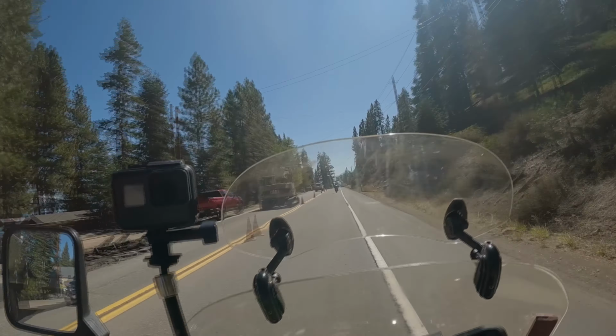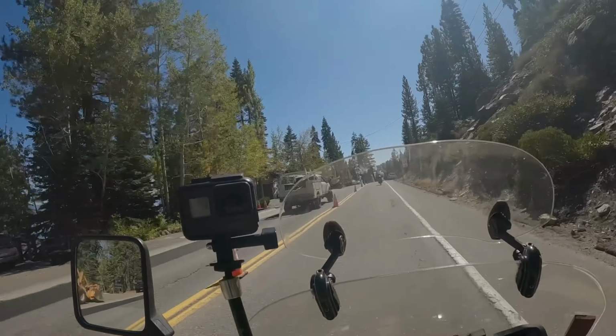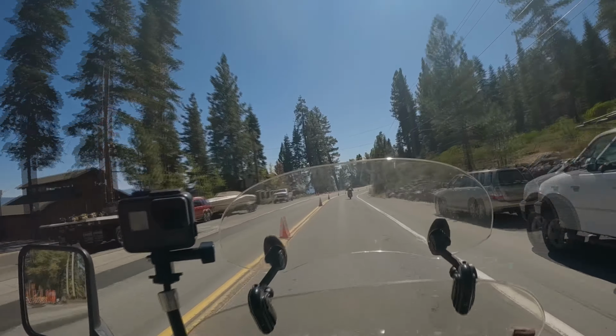There's about 10 ski hills around this lake. The lake's probably about 6,500 feet, and the ski hills go up from that, so they get a massive amount of snow here in the winter.